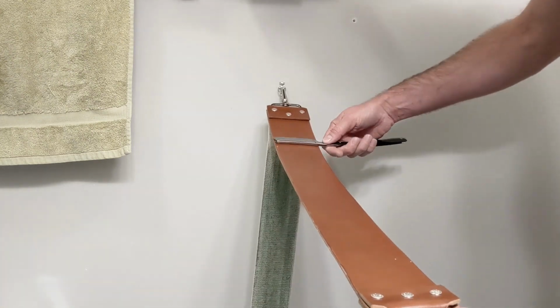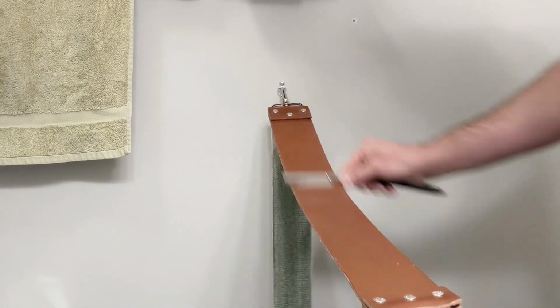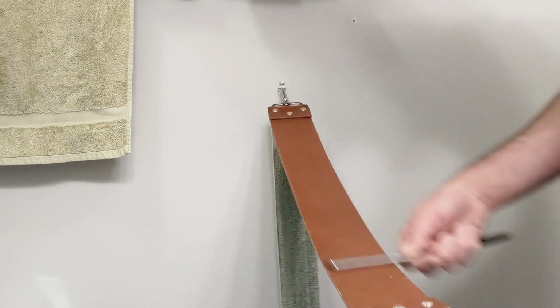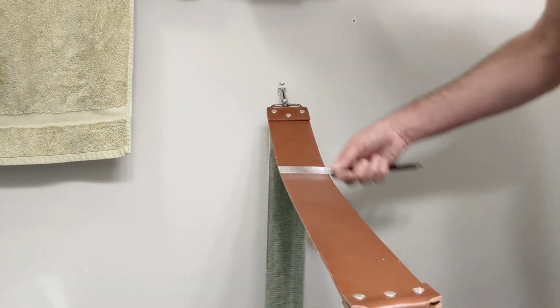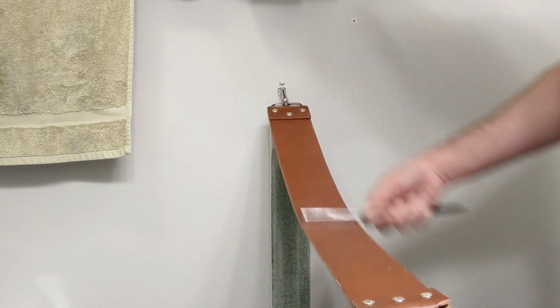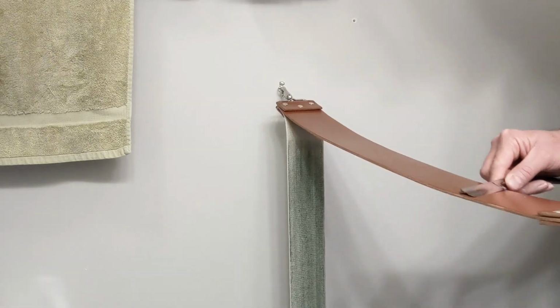Hear it sing. Speed is not the most important thing. It's very light pressure, almost just the weight of the razor. And listen for that consistent noise. I'm gonna move it to the side, you can see a little bit more.